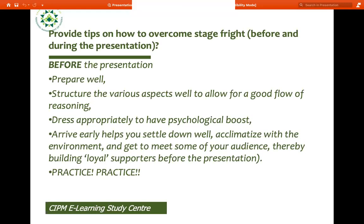So there is stage fright before the presentation, there is stage fright during the presentation, and there is stage fright when you are closing, when people are asking questions. They can throw you off course. So let us look at before the presentation, during the presentation, which is the main body, and the closing. Let us look at before the presentation first. What can you do to prevent stage fright?